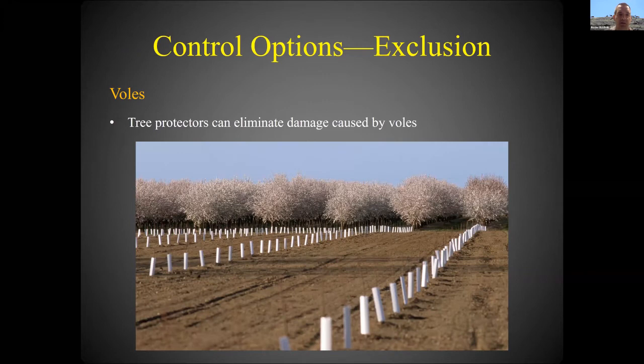Now for voles, we can also use tree protectors as a form of exclusion to reduce girdling damage. This is usually a hard plastic tube used around the base of newly planted trees. It is important, if you're going to use these kinds of tree protectors, that you bury them a few inches into the ground, preferably 5 to 6 inches deep.